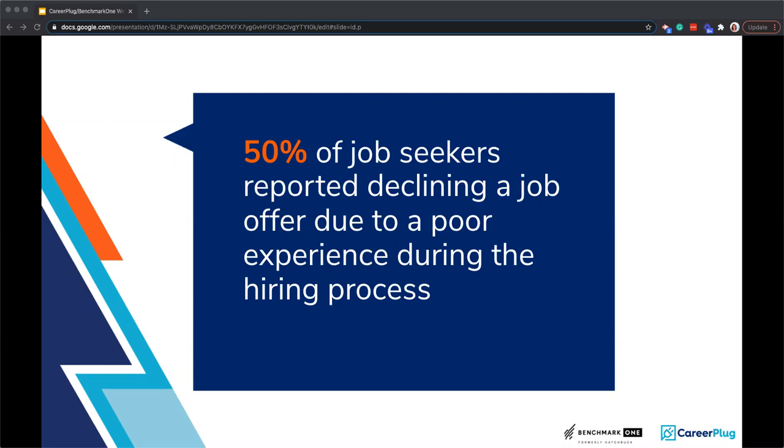So we're going to talk about candidate experience and what we can do so this doesn't happen to you, and that you are checking all those boxes throughout the pipeline so they have a great experience with you, and you have great new hires coming onto your team.